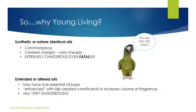One thing, when I first started using real essential oils, one of the first things I noticed was real lavender didn't smell like what I thought lavender should smell like, because we're so used to what the fragrance industry thinks lavender should smell like, and that's not right. So it's very interesting, and that's what they end up enhancing, the fragrance.